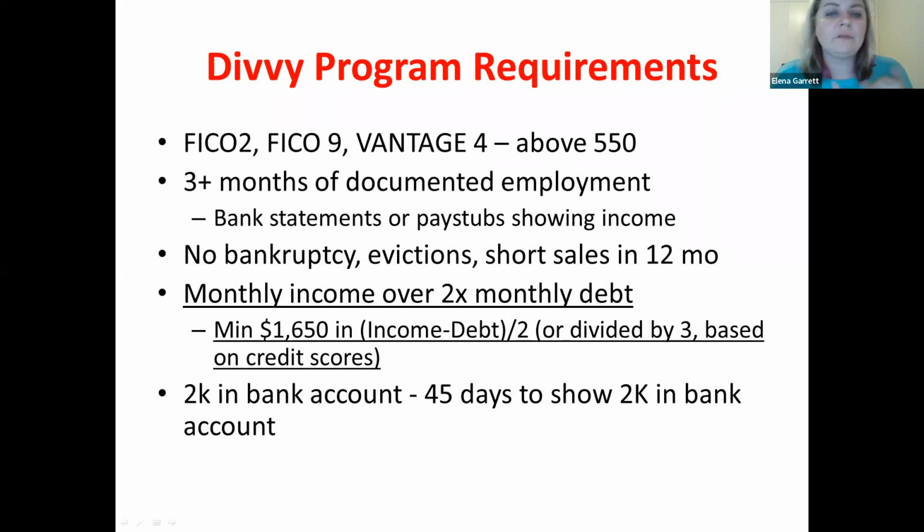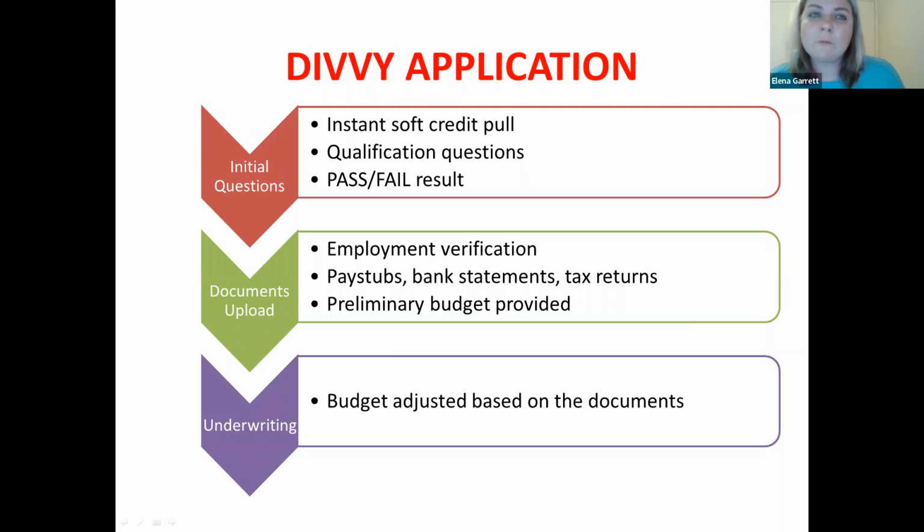Next, they want documents of employment, and no bankruptcy, eviction, or short sales in the last 12 months. But now we come to a biggie, the one that gets most people. Monthly income needs to be 2 times your monthly debt. So far, so good. And you'll say, oh yeah, my monthly income is over 2 times my monthly debt. And here we go. The minimum rent that you can pay with Divvy is $1,650, which means they're going to take your disposable income and then either divide it by 2 or by 3. We're about to go into the nuts and bolts of that problem, and you're going to see why your credit score matters when you apply with Divvy Homes.